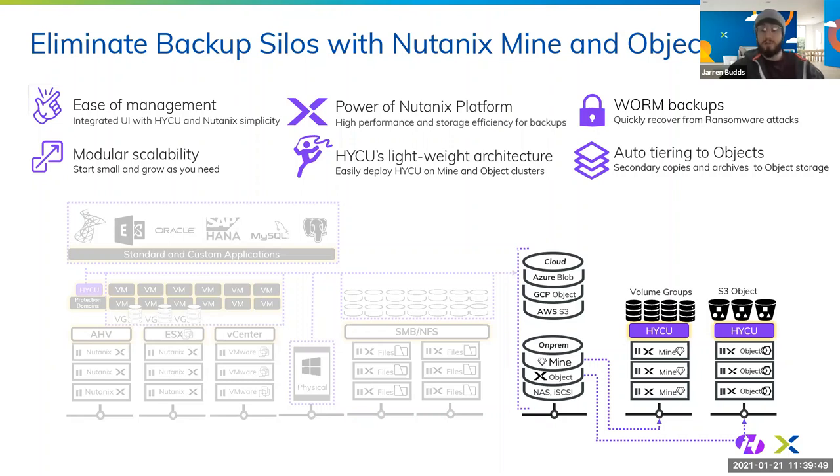WORM backups, so that's what we said about earlier. That stands for write once, read many. They're actually called WORM buckets, which is pretty disgusting, but we didn't choose the naming convention there. But essentially what that is, is an object lock. So that's what Tamara was getting at earlier with the whole protection against ransomware. Should you have ransomware invade, your data is immutable, so that's safe to recover to later on. You've of course got modular scalability, so you can rack and stack and add in more nodes as you need to grow out your footprint.